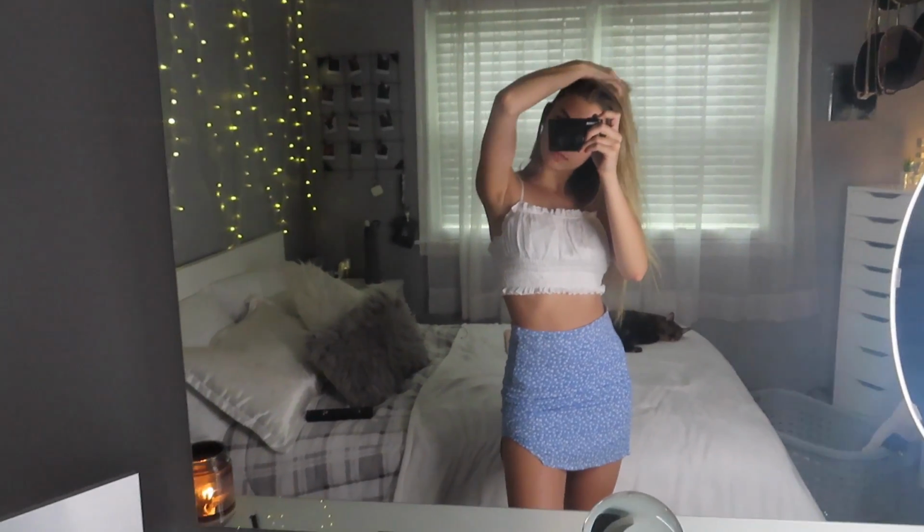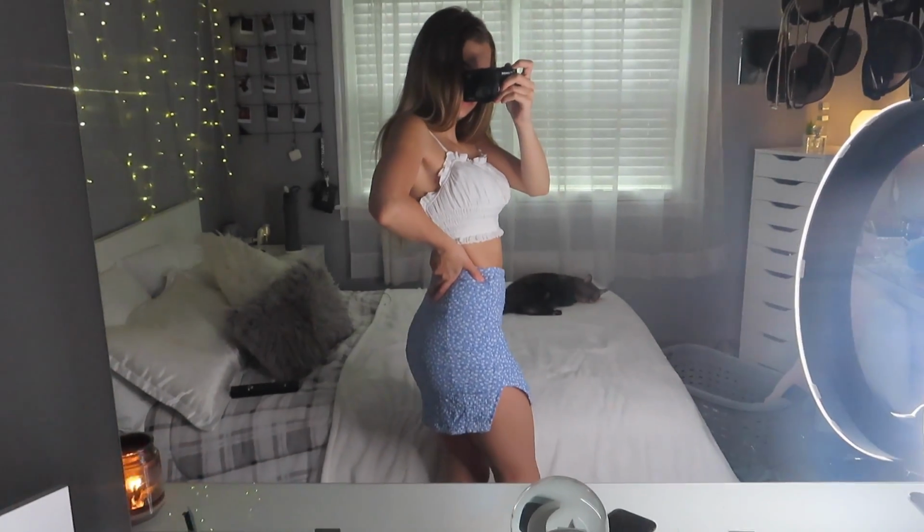So this next item is actually part of a set, but the top did not fit me right. It was just way too big, so I still really like the bottoms. I feel the bottoms fit absolutely perfectly, and it's really hard for me to find skirts that fit my body type. Whenever I order an extra small for skirts so they fit my waist, they're just way too short because of my legs. So this fit really nicely. It zippers up in the back, and this has a slit in the side as well.